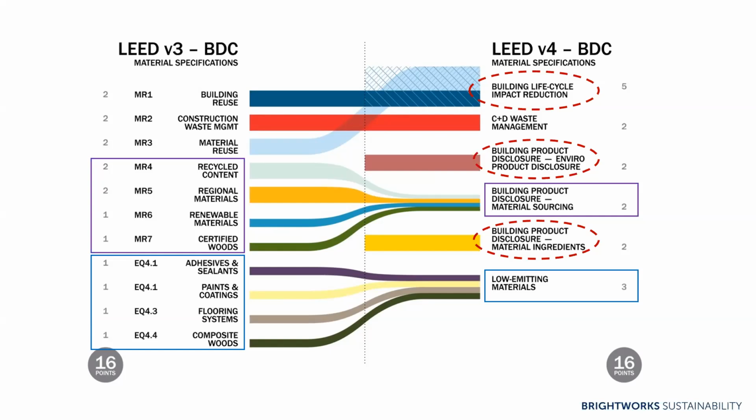And so what these boxes tell you is how credits have changed at a high level. One thing we went over last time is the material sourcing. These 4 credits from version 3 were all combined into 1 credit around material sourcing. And what we'll be talking about today, these 4 low-emitting materials credits from version 3 have been combined into 1 low-emitting materials credit, and they've added additional requirements around emissions. And then there's 3 additional credits that have been added to the rating system.